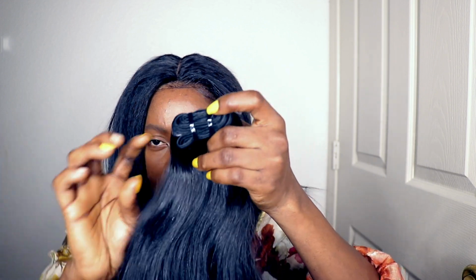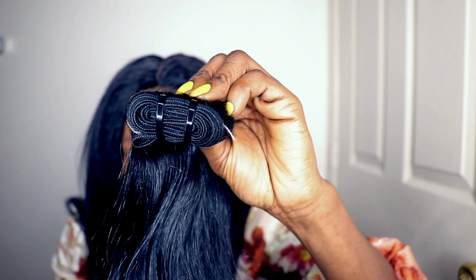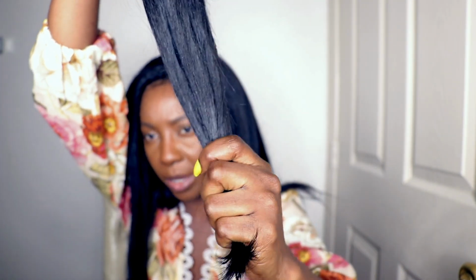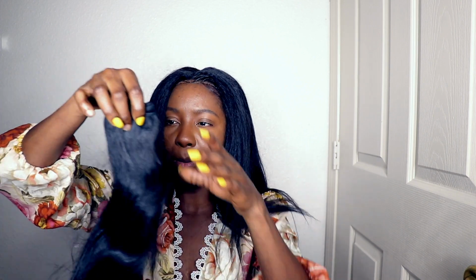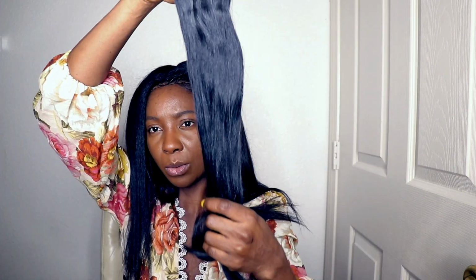This is the weft. This is how the weft looks. I just come closer, this is the weft. So the hair is full all the way to the end. It's really nice, bouncy. I can't wait to wear this hair, but I'm trying to get their frontal with the hair. So I will just open them all so you guys can see. This is a really quick unboxing of this hair, because I've been waiting so long to show you guys.